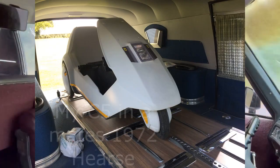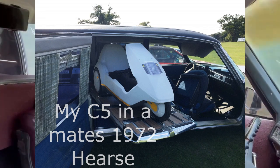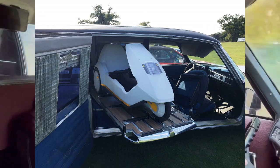But also, if I remove that gasket, I can fit a Sinclair C5 in the back of this, and what better way to carry a Sinclair C5 around than in a 1974 Cadillac Superior Hearse. It is indeed the superior way to carry a Sinclair C5.